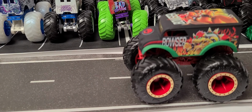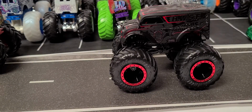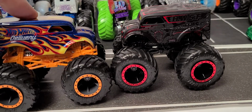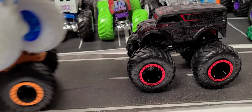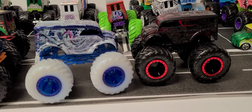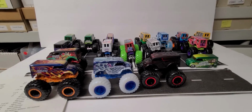So the favorites of all this, of course, have got to be this one. You guys can go through the comments and tell me which ones you like the most. I got the 1/24 scale of this. I really like this one. I love the black one. This one here is probably a good favorite too. Love the wheels. Let's see if we can do a wide shot on all these diecasts here.